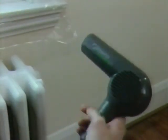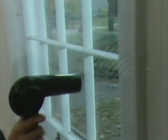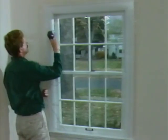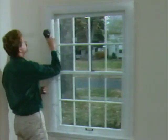This hair dryer will shrink the plastic to a clear, smooth surface. It only takes a few passes over the plastic. You don't want to get it too hot or you'll melt the plastic. Just heat it until any wrinkles disappear. The last step will be to trim the excess off the sides.